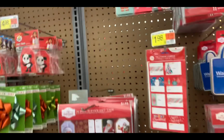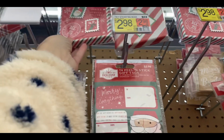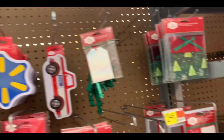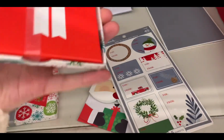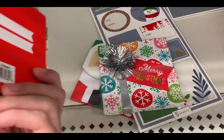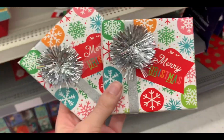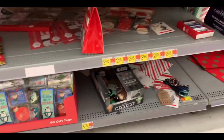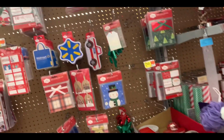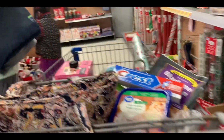Let's see. Gift card holders. You only get one? These gift card holders. Let me see. These are cute. I thought they would have more than just one of the gift card holders.